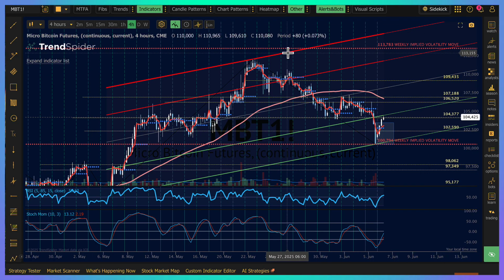What's the zigzag tell us? Upside pressure, right? Upward trend. What does the moving average tell us? Upward trend, but we are underneath it, so the traders are trying to find support. Every single wave has been a break lower. Until that changes, we're going to have downside pressure.